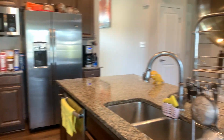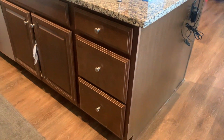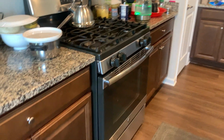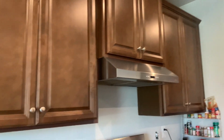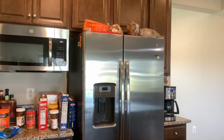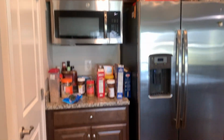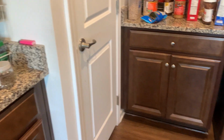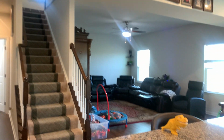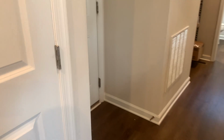So you have a large island here with the sink, dishwasher, gas stove, lots of cabinet space. This refrigerator is not coming with the house. You have microwave, pantry closet. Have a coat closet here. This door here brings you in from the garage.